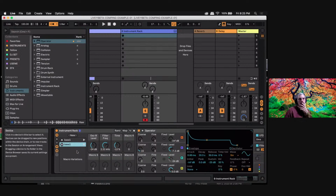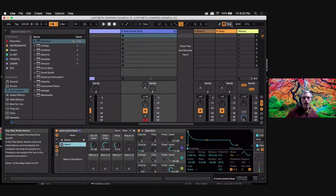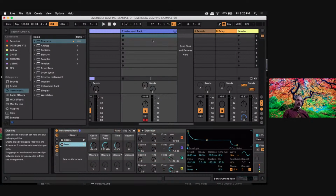And if you go into the keyboard mapping mode, with Command K, you can see you can actually map those things to keys. That's great. You can map them to MIDI, so you don't even need to go over and click on it. You could just be playing the bass line and then tap some keys on the keyboard to flip between them. And I already saw somebody came out with a Max for Live device that will sort of warp between them or randomly pick one. So you can make a bunch of these macro variations, and there are endless options of things that you could do with it.